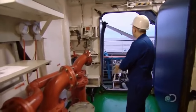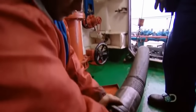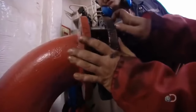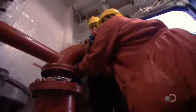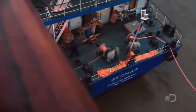There's no downtime for the engineering department in St. Petersburg. Marco Polo is also taking on 950 tons of fuel. That's enough to gas up 8,000 automobiles. We do here because of good balance between price and quality. It's still a hefty bill. Around $650,000 for a fill-up that takes at least 10 hours. But it will last a full 30 days at sea.